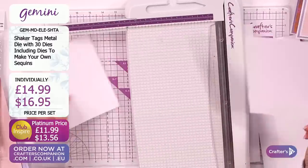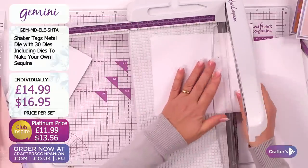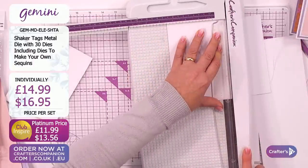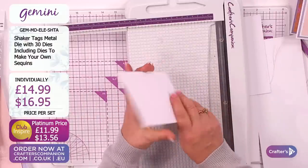There we go. Now, I just made a little bit of mess. So you notice I always do that. I always flip over my cardstock when I put it in, just so that, if I can help it, I've only got one cut edge. So that's my two the same size.